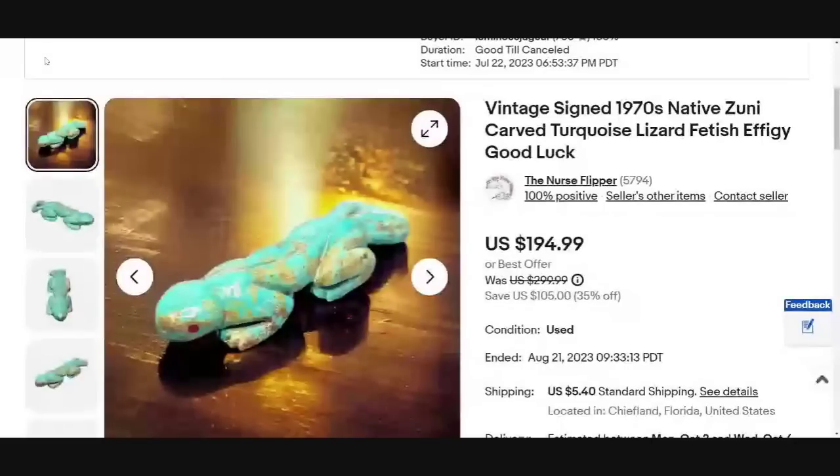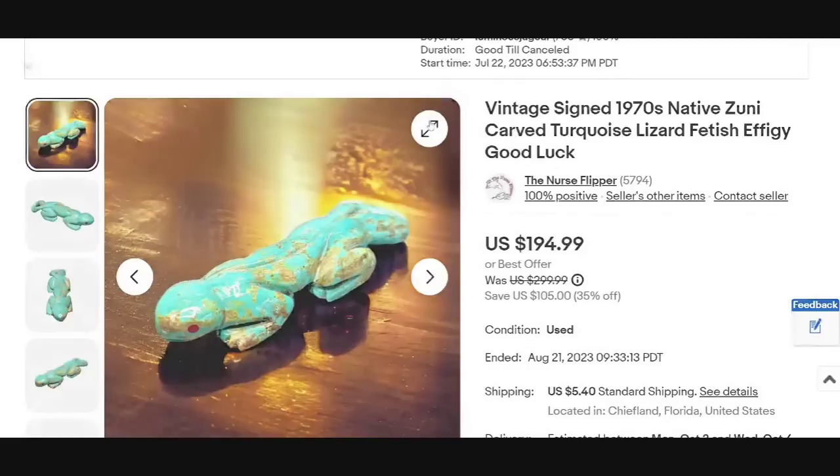This one is probably going to be my favorite sale of this entire video. This is an amazing vintage signed native Zuni lizard fetish. They are for good luck. And this one I accepted a best offer of $175. I paid about $30 for him, so he is $100 profit. This is an absolutely gorgeous piece.